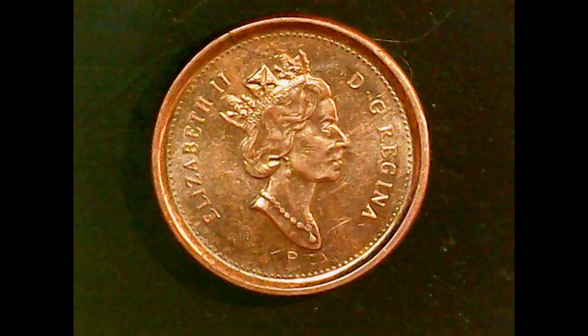One other thing I need to add is this particular coin, I found it in a roll, but typically the mistakes were found in proof sets. So as you can tell, this has got a very deep luster in the background, and well, it's a little bit darker than most of the rest, but somehow it made it into circulation.